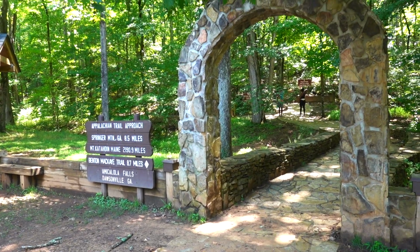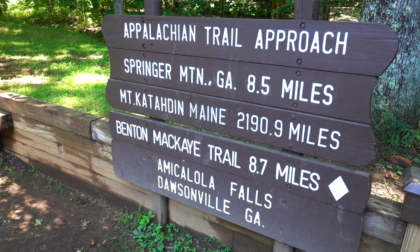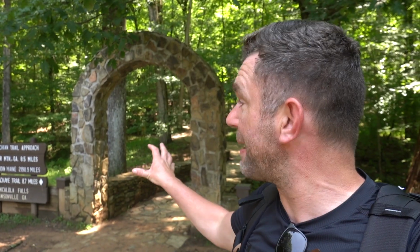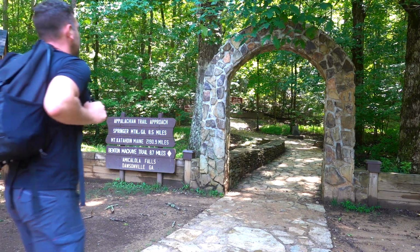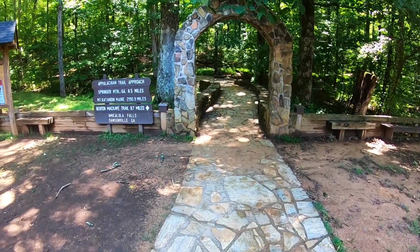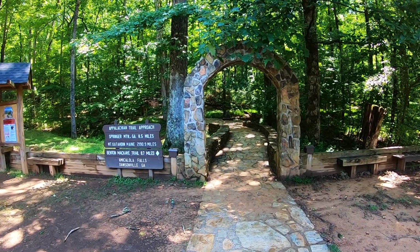For thousands every year, this is the start point of the adventure of a lifetime. The famous arch that represents the beginning of the approach trail to the Appalachian Trail, the longest hiking route in the world. This is like the holy grail for hikers, isn't it? Passing underneath this arch, about to embark on an adventure that will last for 2,000 miles on foot.